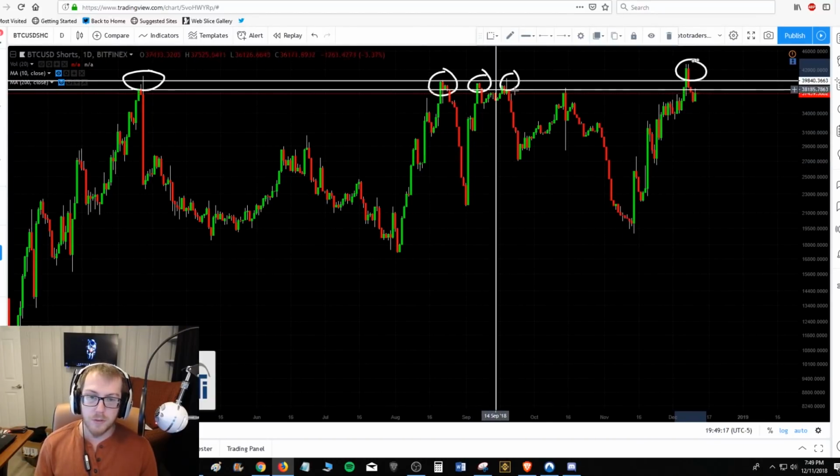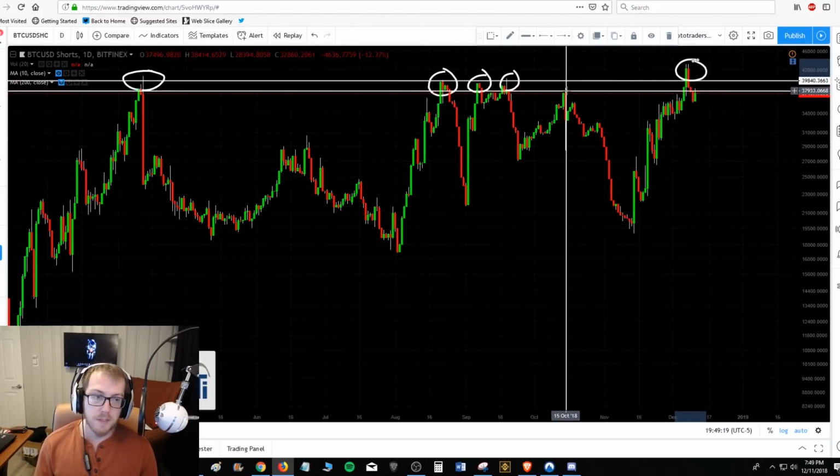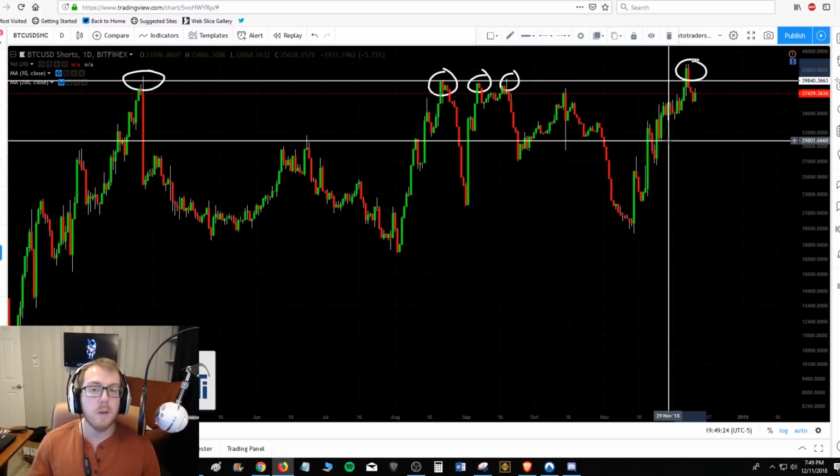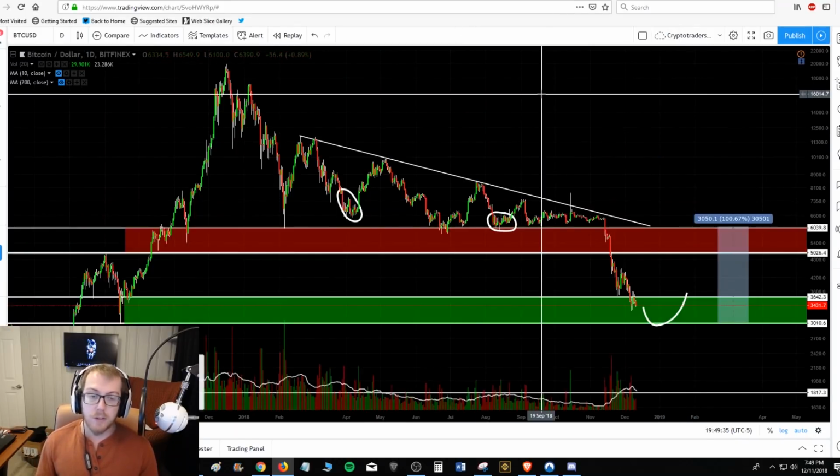It's happened 1, 2, 3, 4, 5 times. It didn't quite get to 40K here, but it happened here as well. So I wouldn't imagine this time is any different. It's happened 5 times already. We know when too many people are shorting into a trade, too many people are betting against that Bitcoin is going to keep dropping, we know they're likely going to get liquidated as soon as the price starts going against them. Right now, shorts are cocky.